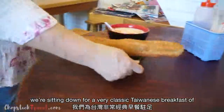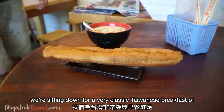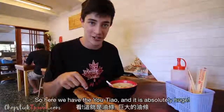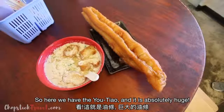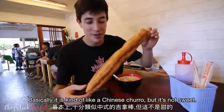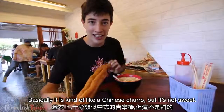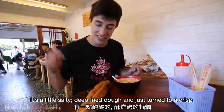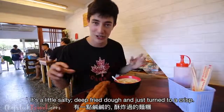Next spot, and we are sitting down for a very typical classic Taiwanese breakfast of doujiang and youtiao. So here we have the youtiao, and it is absolutely huge, and basically it's kind of like a Chinese churro, but it's not sweet. It's a little salty, deep fried dough and just turned to a crisp.